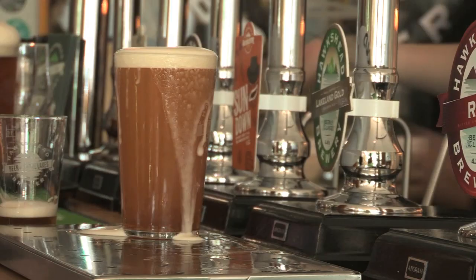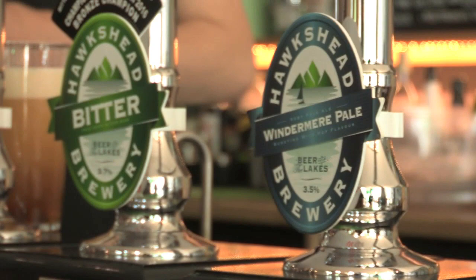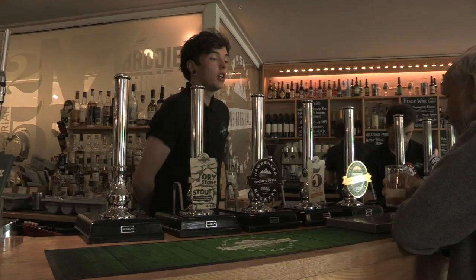We've usually got at least 8 or 9 different beers on. We all brew here. The Windermere Pale, I've got to say, has got to be a favourite. Really light, very hoppy, citrusy. On a hot day like today, it's perfect.